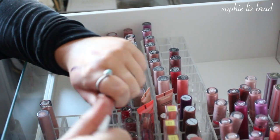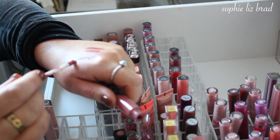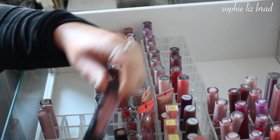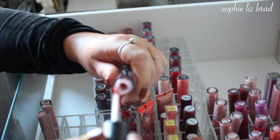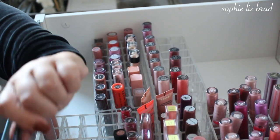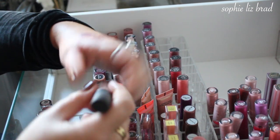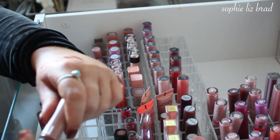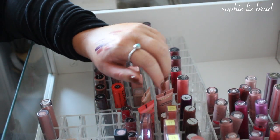This is a Barry M one, which is a bit too pinkish. LA Girl matte one, far too pinky for me. This is a W7 one, which I have had for ages, but it's so nice. Oh, it's dead. Oh, that's really sad. That's really nice. It smells delicious as well.